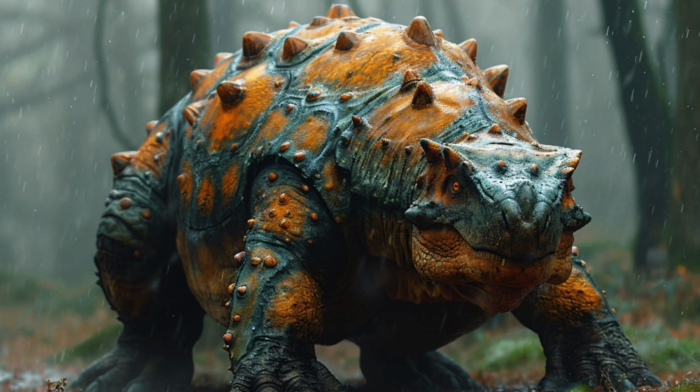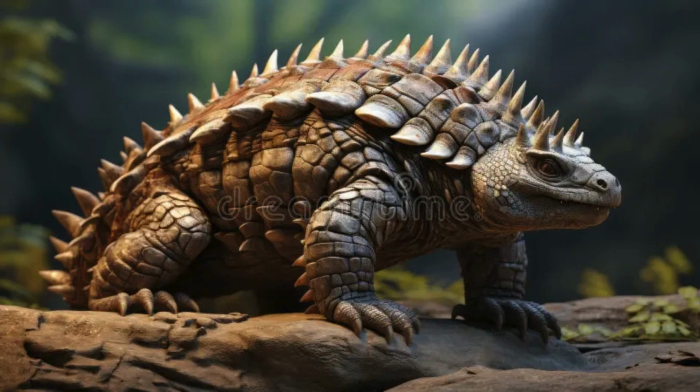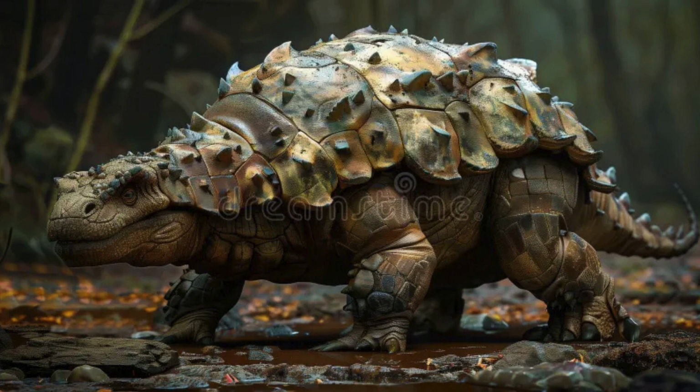Ankylosaurus shared its habitat with various dinosaurs, including large theropods such as T. rex. Its evolution and defensive characteristics were probably a response to the pressure of these predators. In addition, by living in ecosystems rich in low vegetation, it competed for resources with other herbivores such as ceratopsians and hadrosaurs.